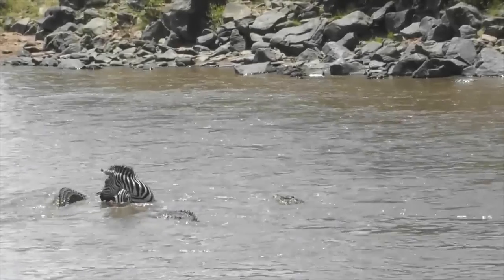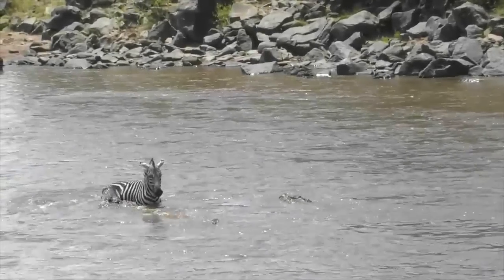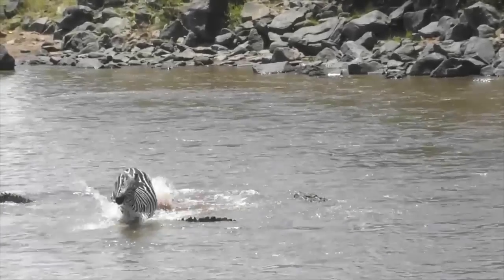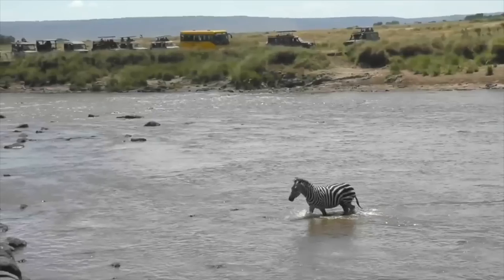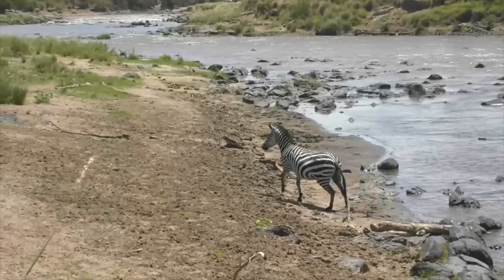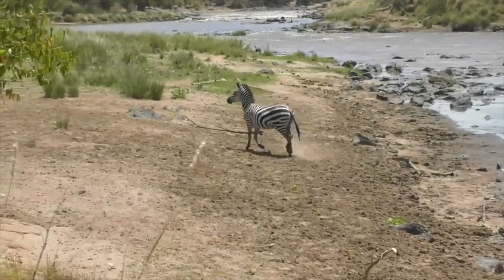A zebra is 1,000 pounds of explosive power. As his hooves found purchase on the riverbed, the crocs faltered, giving their victim the tiny gap he needed to escape. Sadly, with a broken fetlock.